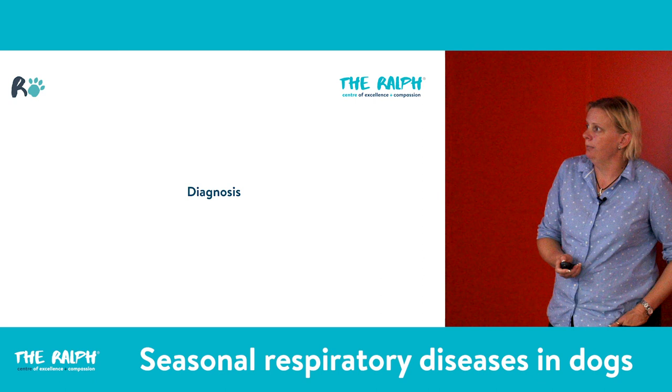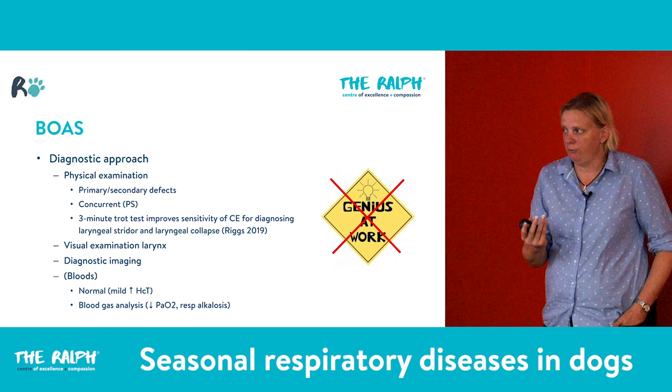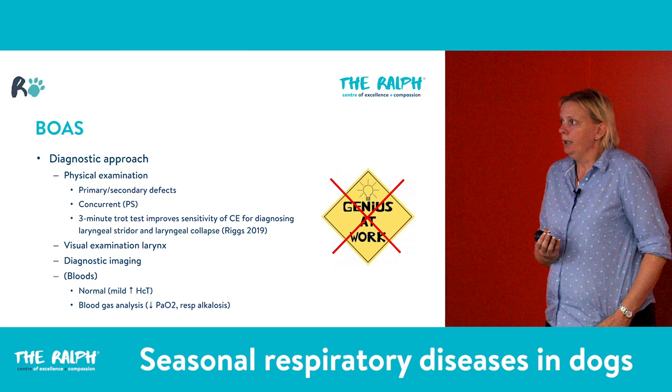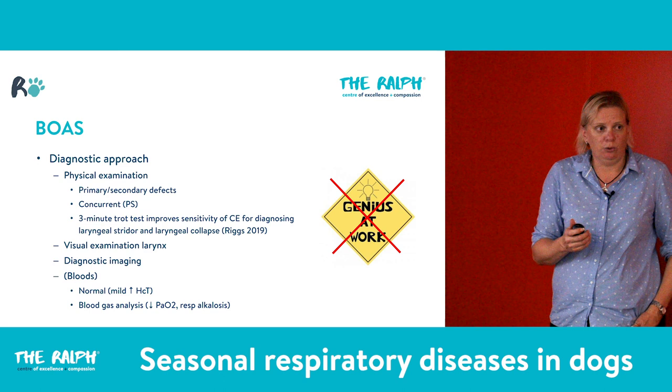So how do we diagnose this? You don't need to be a genius to do this diagnosis. You can actually hear them from the other side of the reception. But it is very important that you do three important steps to make sure you're assessing these patients correctly. A proper physical exam. You're trying to identify the primary and secondary defects. Not as easy as it sounds. The only real defects you can see in a conscious animal are the stenotic nares. But you should be able to listen to and hear the difference between the stertor and stridor, and get an idea of what the soft palate and the larynx are like. You also want to listen for and try to pick up any concurrent diseases like pulmonic stenosis or aspiration pneumonia.